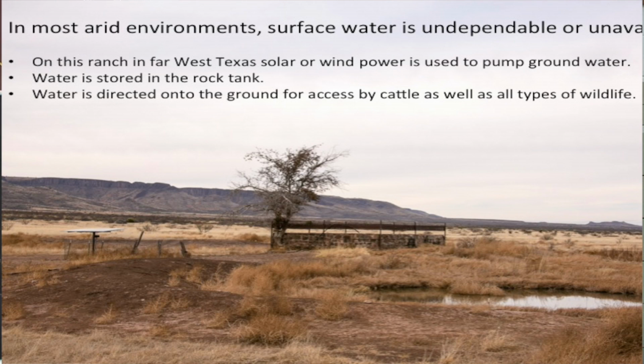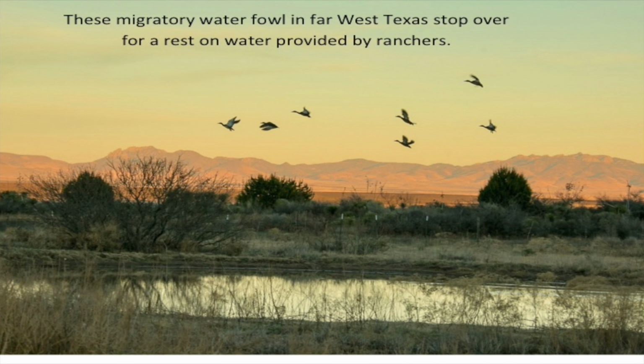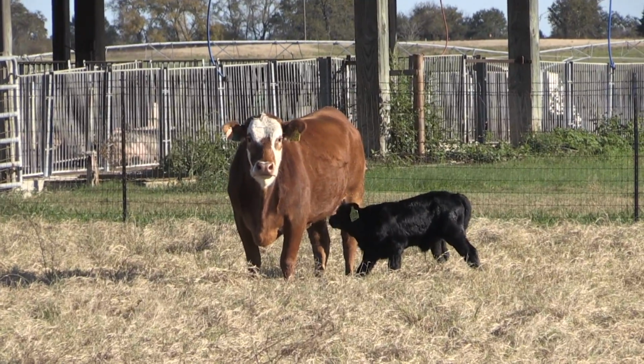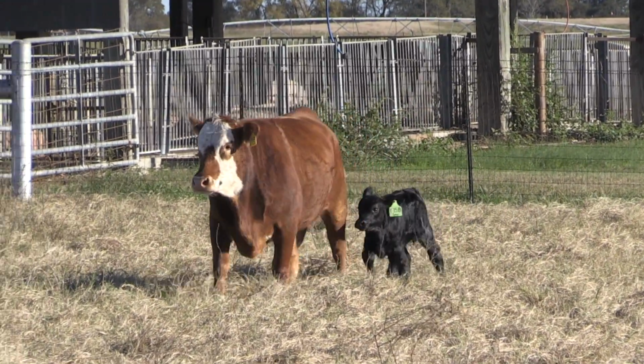But let's talk about some of the other things that might benefit. Wildlife in arid environments, water is not predictable. And so if we can have permanent water sources in arid environments, all kinds of wildlife benefit. Everything from, like the elk in this picture, he probably took a drink there before he went swimming, but he's enjoying that water tank provided by a rancher. Many ranchers will allow their water catchments to overflow onto the ground for small animals like birds and rabbits and the whole environment there. So that's another secondary benefit to having cattle out on the landscape, utilizing green water, rainfall to grow forage and things like that.